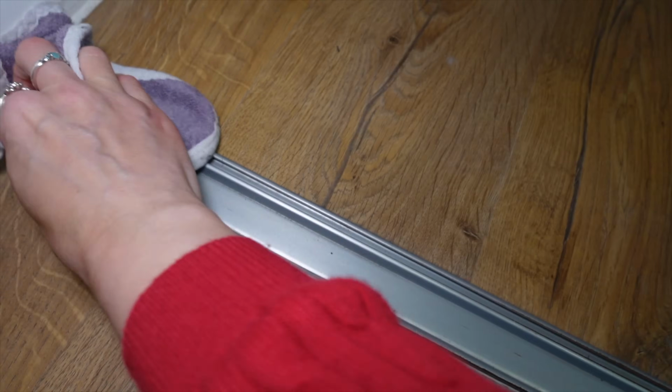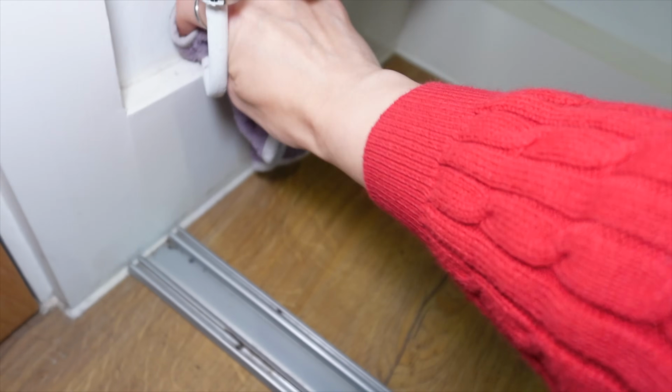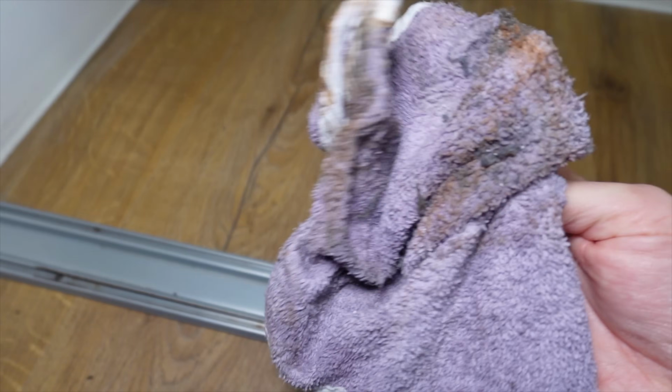So let me know, what is your job currently in your house that you keep procrastinating? You keep thinking, I really need to clean that, sort that. Everyone's got one, and now that I'm doing this, there'll be something else that I will be thinking, oh, I really need to do that. Some jobs are very much ongoing and need to be done all the time, and some are a little more occasional like this, and just kind of creep up on us.